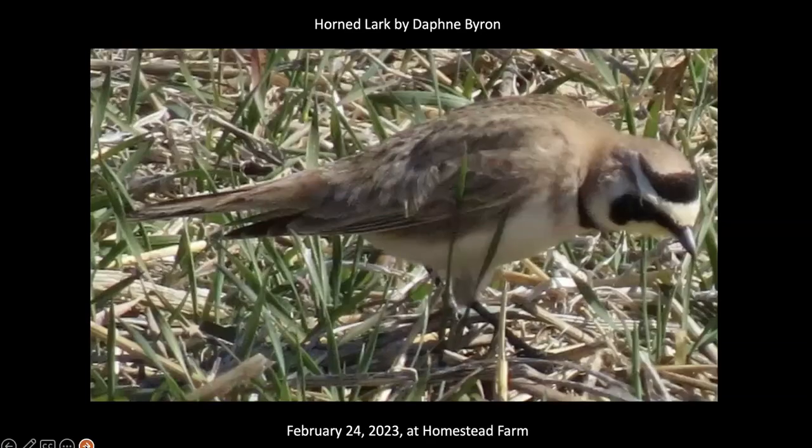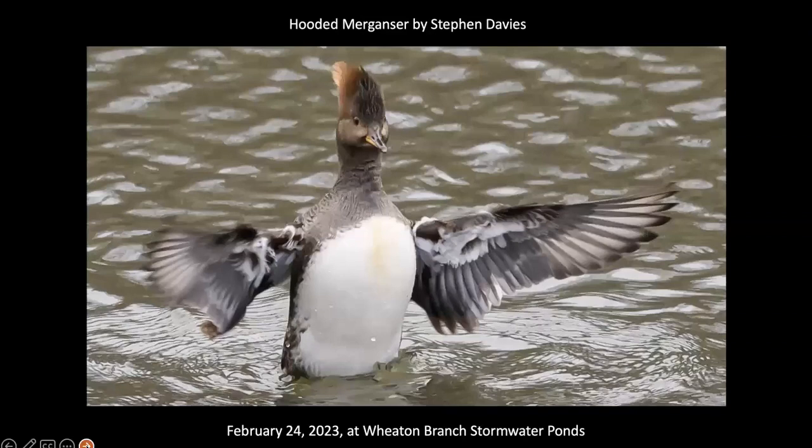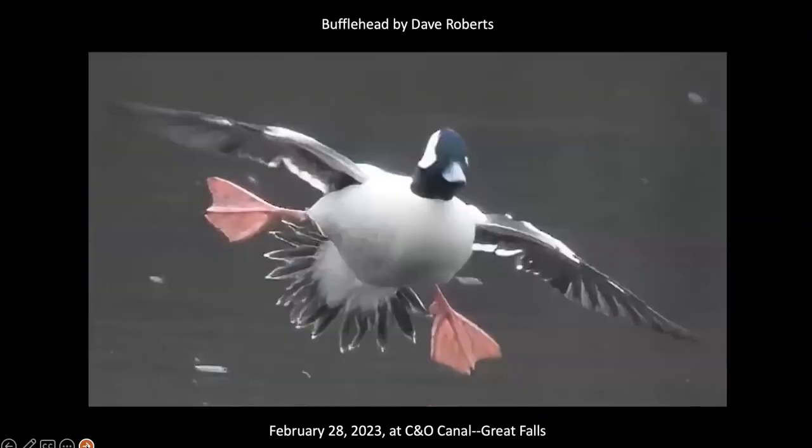Horned lark, again up at Homestead by Daphne Byron. Now, I just get a kick out of this hooded merganser by Stephen Davies, shaking the water off its wings or whatever it's doing. Again at Wheaton Branch Stormwater Ponds. Next.